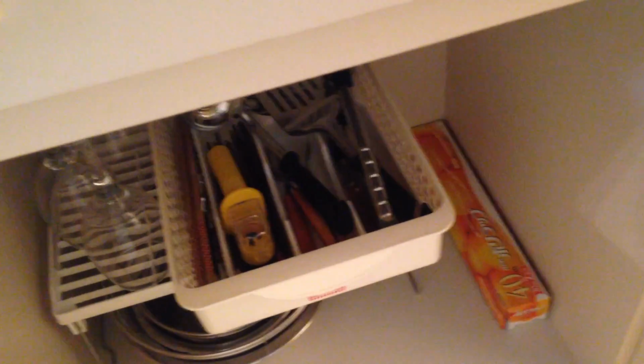But I have all sorts of plates and cups, a nice little sink and cutting board, and all my utensils and stuff are underneath this thing, all my spoons and plates and everything. It's a tight space, but they make pretty good use of it, I think.